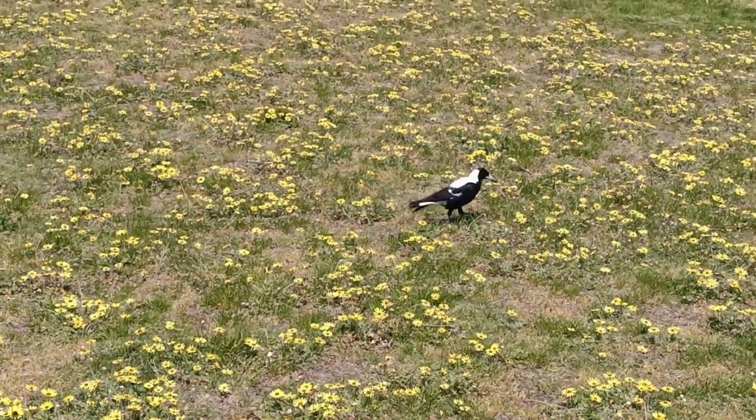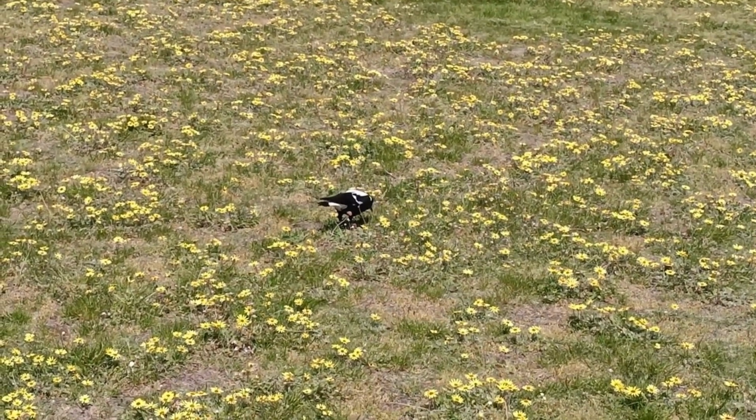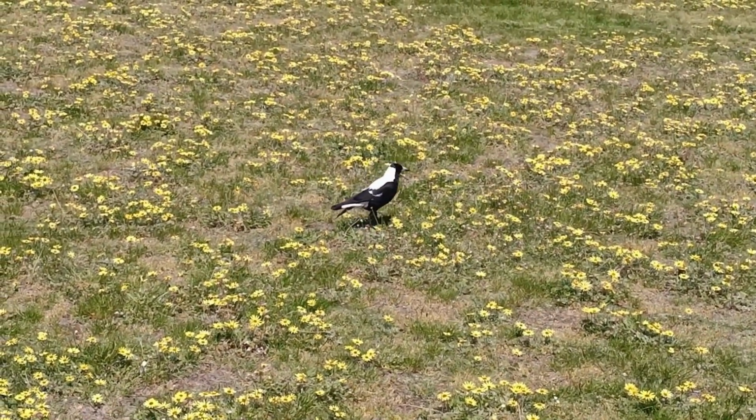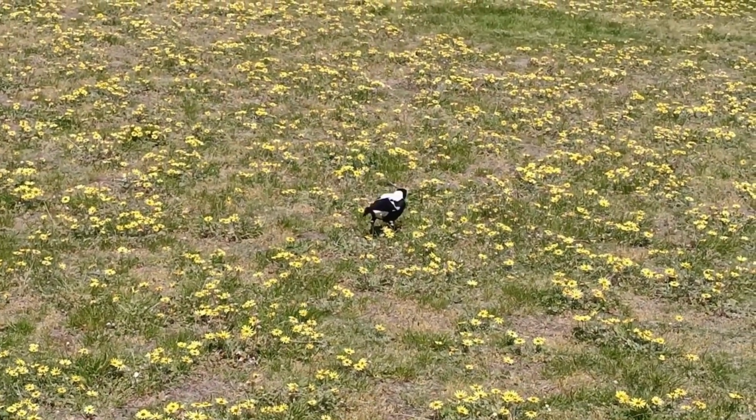Rural magpies stick closer to natural diets, but provide incredible pest control services for farmers. A single magpie family can consume thousands of crop-damaging insects in a breeding season.